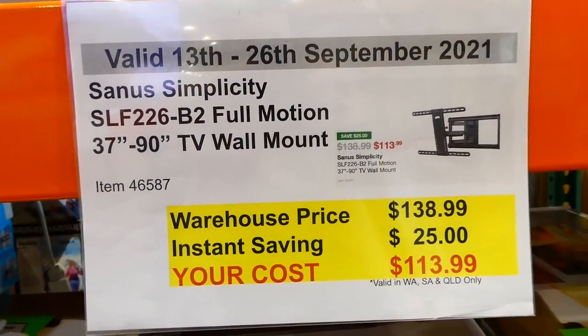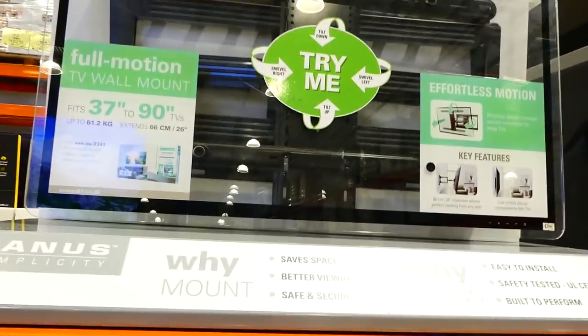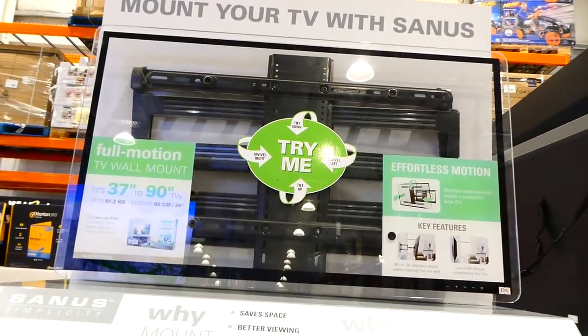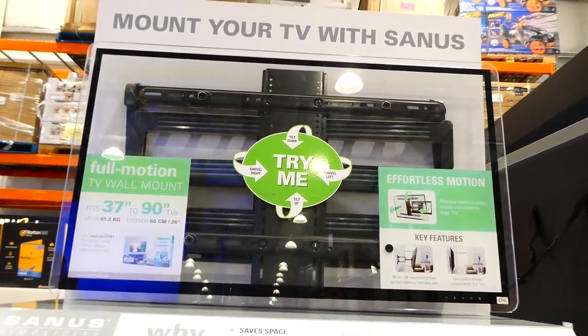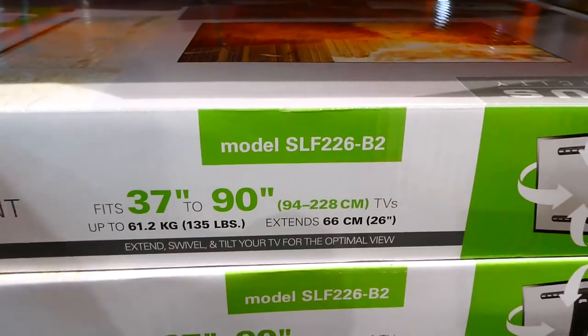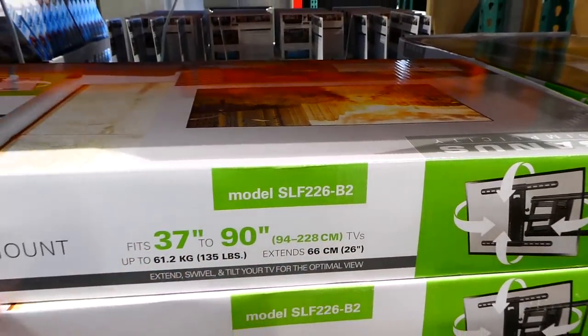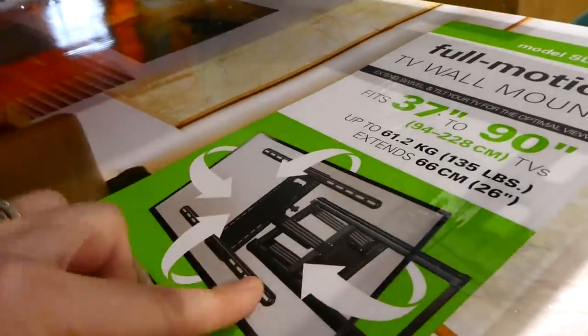Santa Simplicity Full Motion TV Mount. This is for 37 inch to 90 inch. These are $25 off, down to $114. And it looks like it holds up to 135 pounds, and it extends 26 inches. So that's really neat, or 66 centimeters. So you can see here, it swivels in all directions.